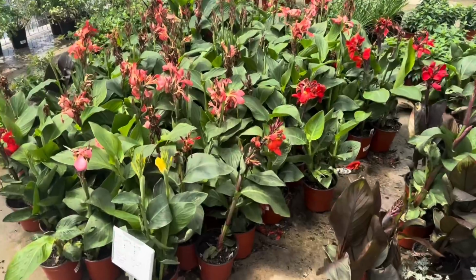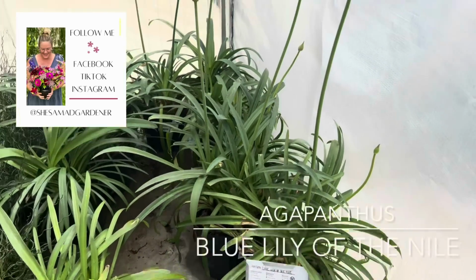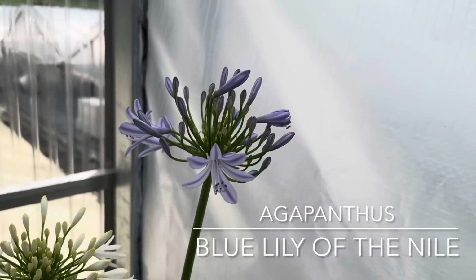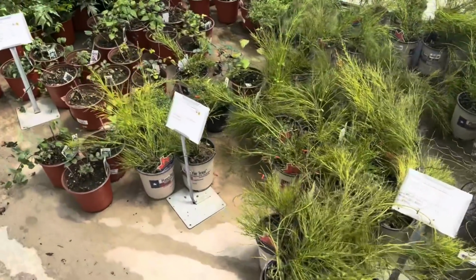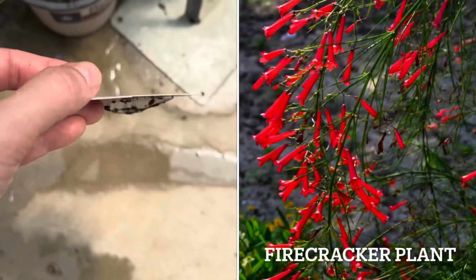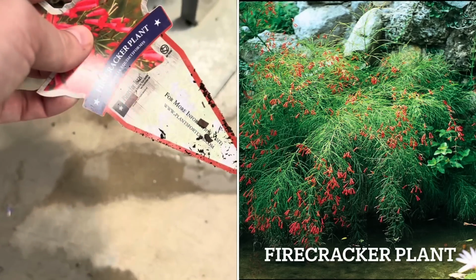Bunch of cannas, which I'm not super interested in. Blue lily of the Nile, which I'm staying away from, but let's look at them because I kill them every year. Agapanthus. Firecracker plant. Hardy zones 9 through 12, flowering perennials, sun to part shade, medium requirements. Doesn't have size on it.